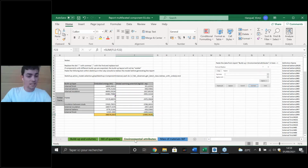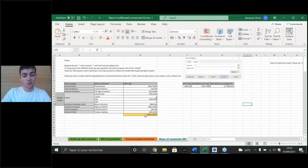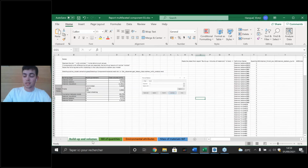And as well, in addition to the environmental attributes, you can export the mass of material. So in this scenario, it was weighing 16 tons. So it could be useful for logistics as well, if you do want to transport and have further studies on what to do with your wall. And it has multiple options of reports as the wall does have export volumes, environmental attributes, U values, and mass. So it can be used in several aspects of your project.